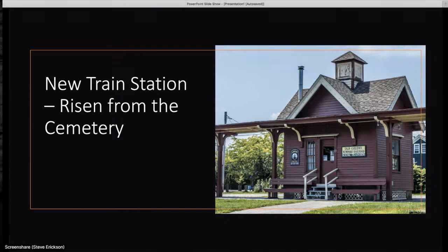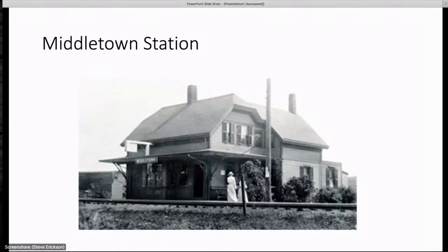So then as we go north from Newport, we go into Middletown, which is the town I live in. And they had some very unusual stations. And here's the Middletown station that existed prior to the Navy ripping all this off and out of existence and putting in a fleet facility. So as you can see, it's sort of a modified house. It's got a post office in it.